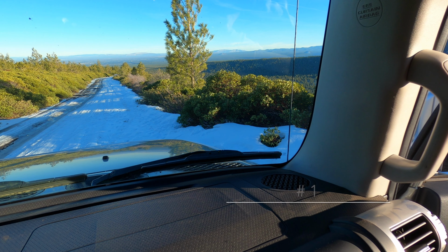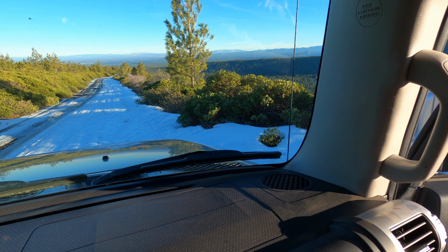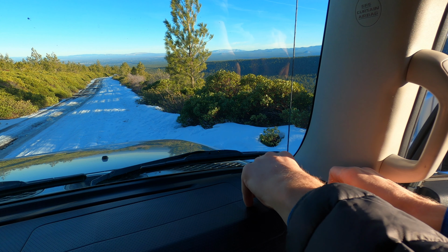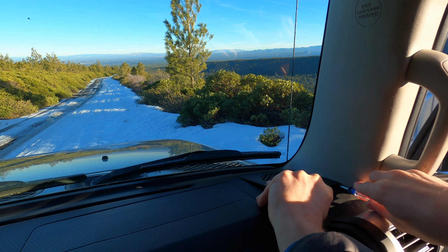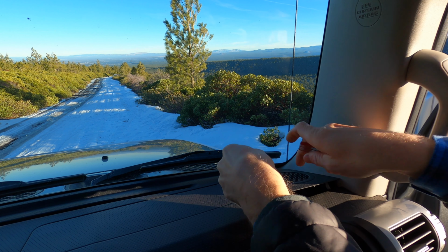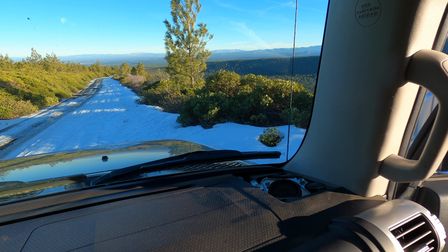So we're going to start off with this passenger side tweeter. First step was we've got to remove this plastic cover plate on here. This is where that trim removal tool would be ideal, but we've only got the flathead screwdriver, so you just want to be really careful not to damage it in the process. So we're just going to gently pry the flathead screwdriver under this plastic trim piece here, go along the edge here until we've got it nice and loose, and then we're just going to pull this up. There we go. And then you can see we've got our tweeter right below.